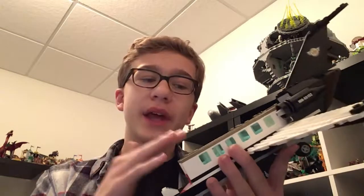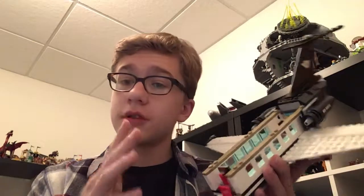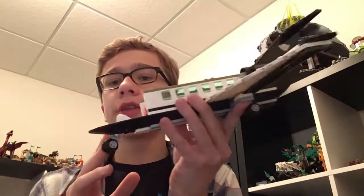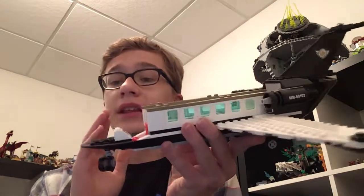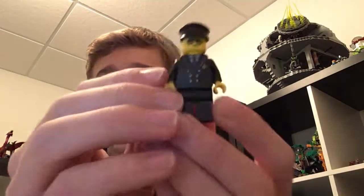It's nice to have a plane that you can actually put minifigures inside of, rather than just the one-seaters that you usually see with Lego vehicles. So overall, the plane is really, really nice, and it's a really good set to get a nice plane from. So we'll end off here by looking at the 4 minifigures included, starting with the pilot.